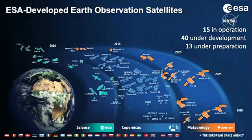If we go to the next slide, it shows the portfolio of Earth observation satellites, which we are currently developing in Europe through the European Space Agency. Copernicus, you see here on this picture in the middle, which is the orbit with the most crowded space of satellites. Michael Freilich, Sentinel-6, is somewhere in the middle.